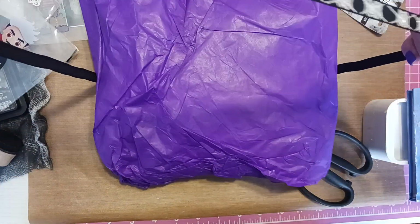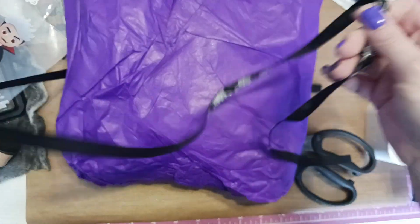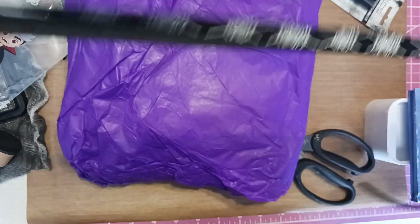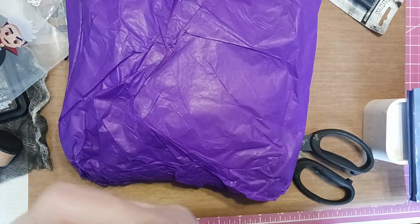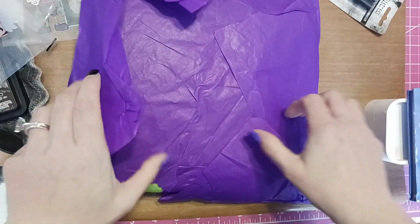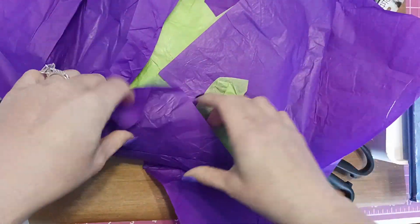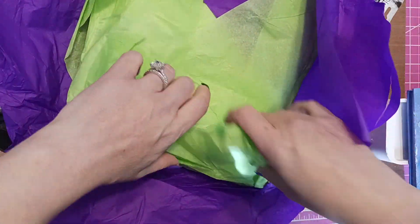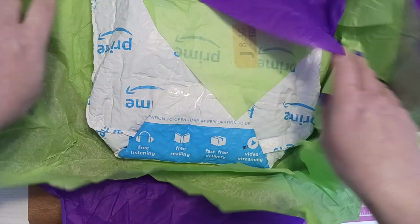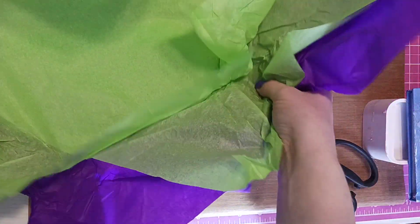And I love this ribbon. I don't have ribbon like this. That is great. And there's a bunch of it, too, here. So I can definitely make a tassel with this. Oh, so there's purple and green. That's awesome. Okay. Let me push this to the side.